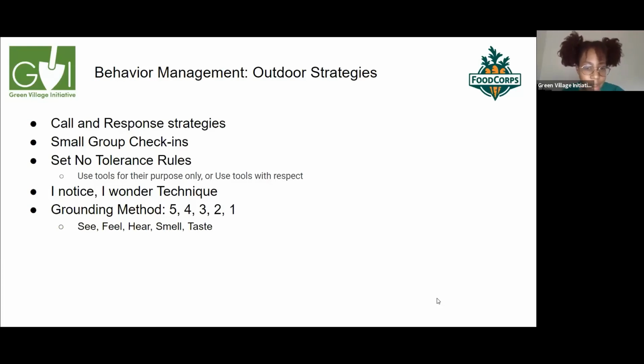One last strategy is the grounding method. If you haven't heard of it before, it's 5, 4, 3, 2, 1. You can use your different senses to notice things around you, but also grounding more so with yourself. You could ask your students to notice 5 things that they see that are the color blue or green. You could really switch it up. 4 things that they feel, so they could be feeling the grass, the soil, the leaves. 3 things that they hear, and that can range from animals to the wind to leaves. 2 things that they can smell, and 1 thing that they can taste.